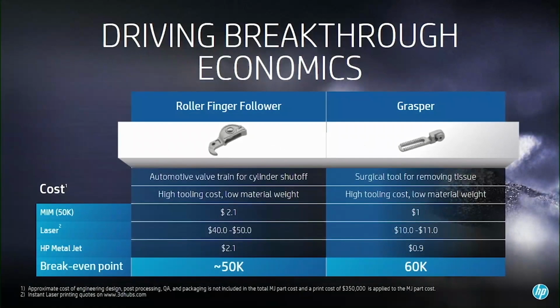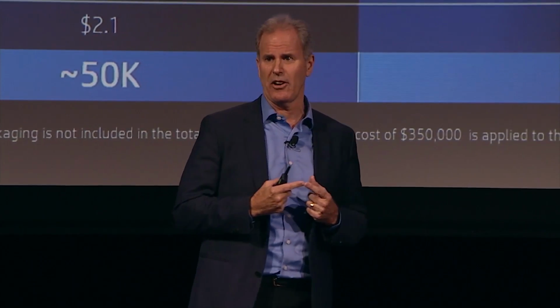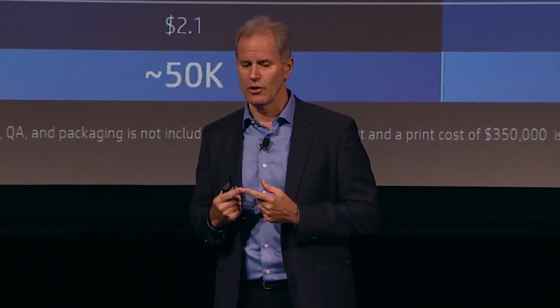Okay, so it gives you a simple overview of how the technology works, and I'm going to go into it in a bit more detail in a moment. But let's go to part economics. And really, when we talk about getting into production, this is one of the necessary capabilities of your solution.